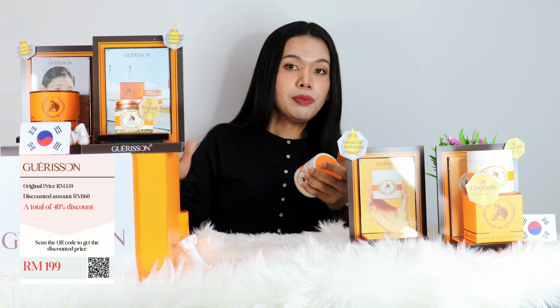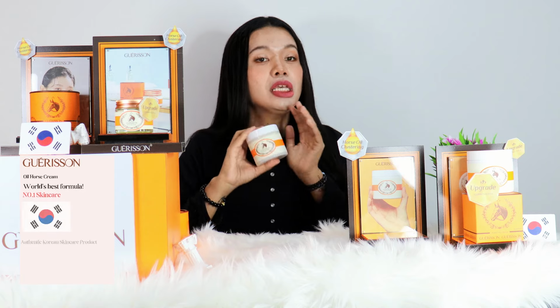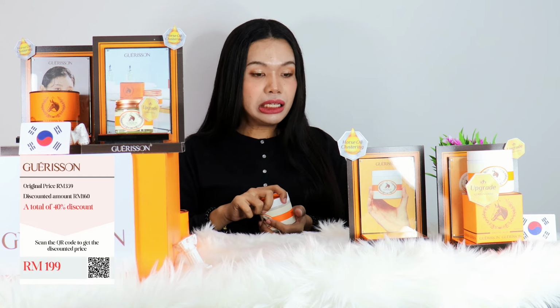But with Garrison, for both the non-complex cream and the face and body cream, it really helped improve my skin condition to the point that I rarely have acne.